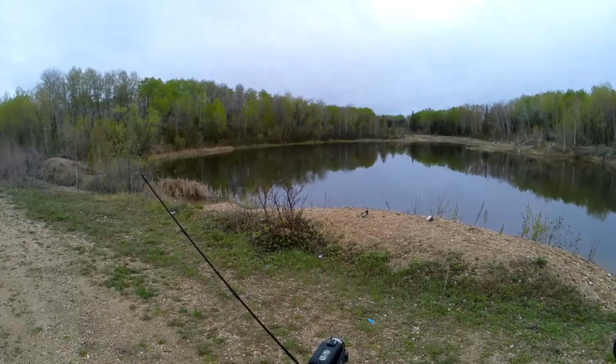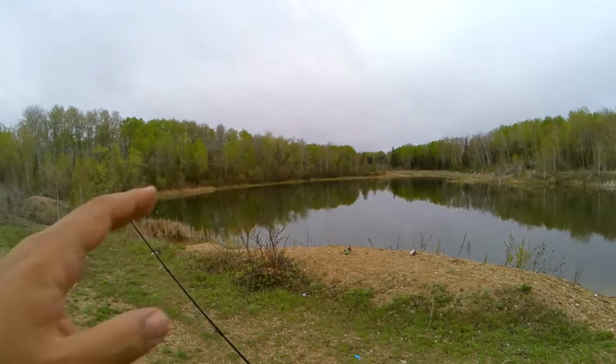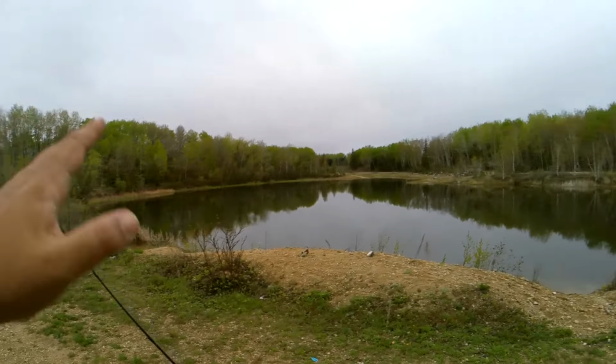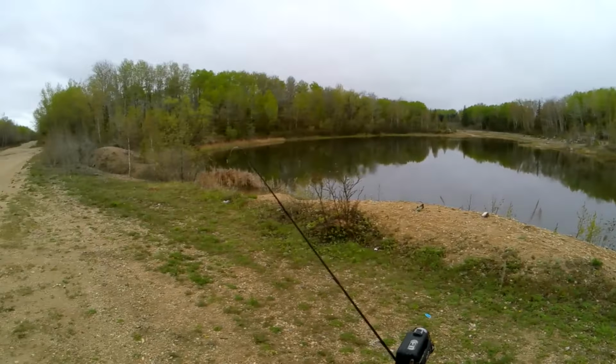One hour later. All right, it's now been an hour and a half of throwing inline spinners, not getting any fish to commit. I think the few ones that were willing to hit a moving bait, I messed that up, and so far not getting any more hits. But I think we need to slow down our presentation.